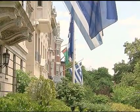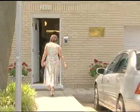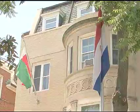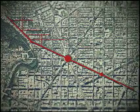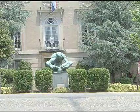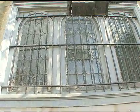Washington's Embassy Row. It's both home and office for many of the world's diplomats in the nation's capital. Located in an affluent area of Washington, D.C., Embassy Row runs along Massachusetts Avenue, a main artery lined with century-old mansions and townhouses. It's beautiful. It was beautiful work. Very expensive windows.